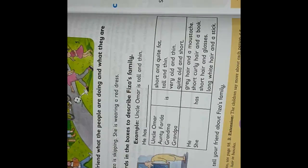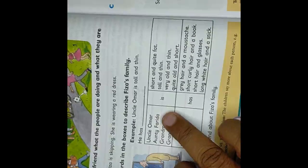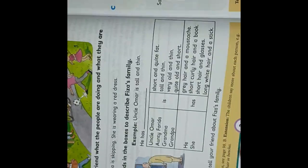Grandma is very old and thin. She has long white hair and a stick. Grandpa is quite old and short. Very old and thin, both can be possible. And he has, what is left? Gray hair and a mustache. Can you see that? You got it, guys. So you need to complete these and link these ones. Is everybody clear?